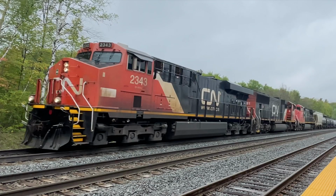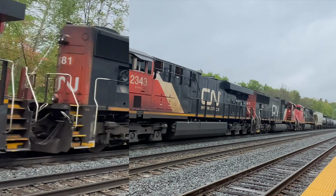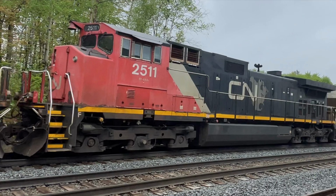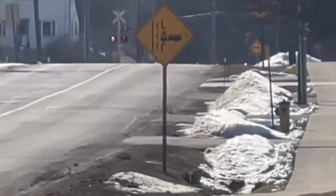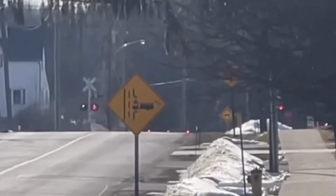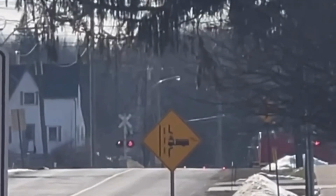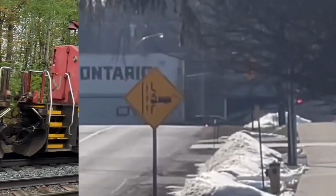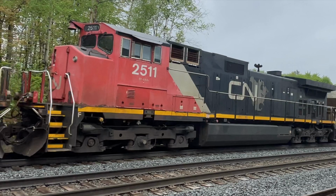The next train I saw was CN M313, going from Winnipeg to Toronto. It was led by 2333, 5681 trailing second, and 2511 trailing third, another rare C44-9WL. And this is actually my second time seeing 2511. The first time was at Princess Street in Melbourne over 2 months ago when it was leading on 112. 313 has 133 freight cars.